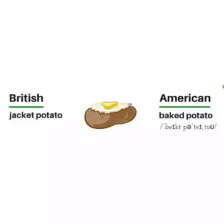A baked potato or jacket potato is a potato that has been baked for eating. When well cooked, a baked potato has a fluffy interior and a crisp skin. In British, you call it jacket potato. In American, you call it baked potato.